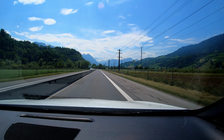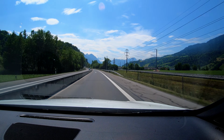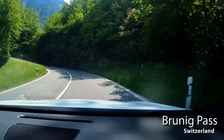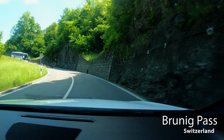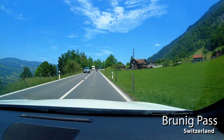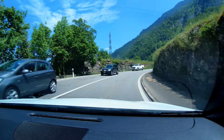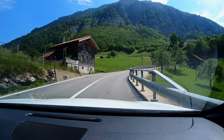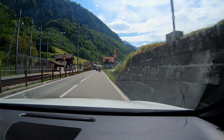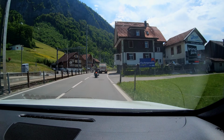Snow on those mountains. Come on, Mr. Train. Mr. Train isn't gonna pass me. Oh well. Yeah, there is snow on those mountains, all right. That is certain.